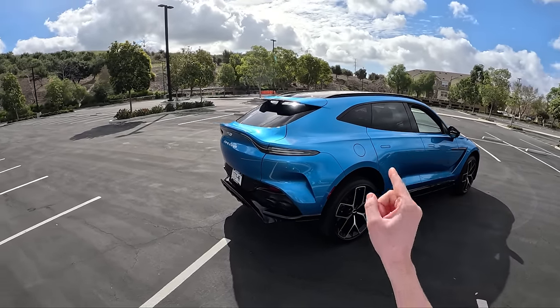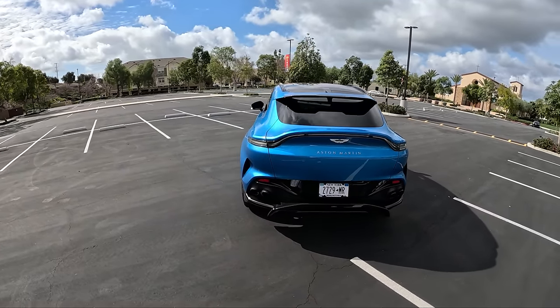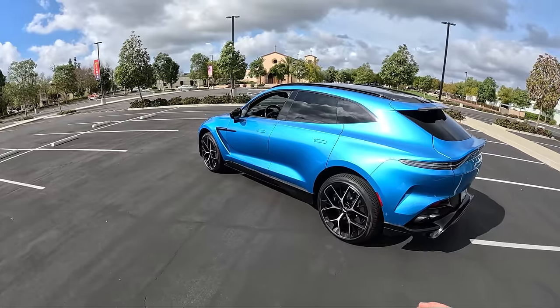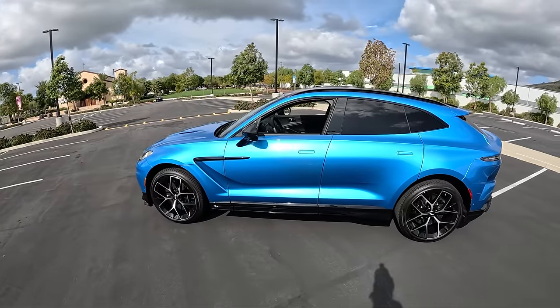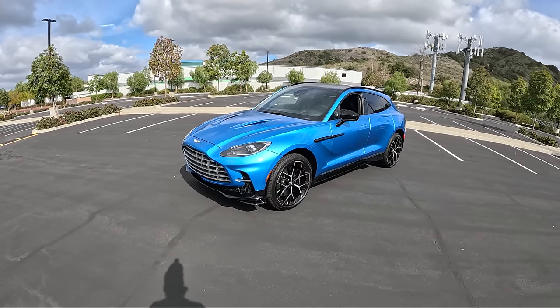Power is sent to all four wheels in this car via a 9-speed automatic transmission, but that has been slightly changed as well, as we no longer have a torque converter, we now have a wet clutch. It's still the same 9-speed unit that you get in the regular car, but gear changes come off a little bit quicker and snappier, and it launches this thing from 0 to 60 in just about 3 seconds, which is just insane to think about for an SUV.